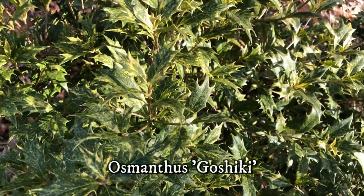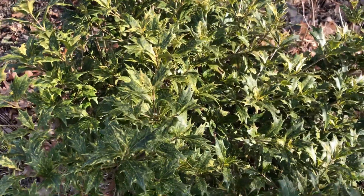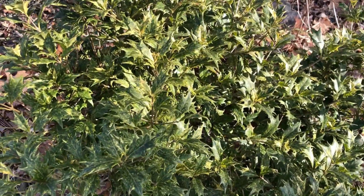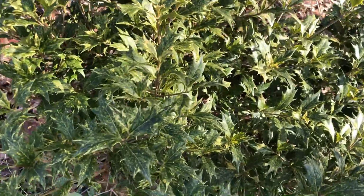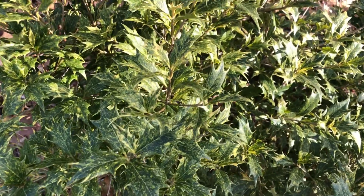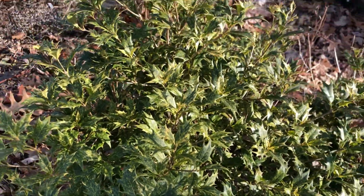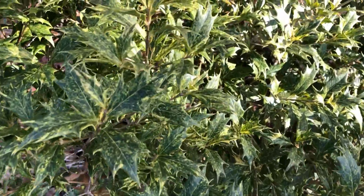gauchii, something like that. It is hardy to zone 6, and when you live in zone 6, you don't normally buy it; you're risking it. You really want plants to be hardy to zone 5. I think it's because we are by the water here, I don't know, but I can get away with some things like this. But this osmanthus, it looks good all the time. I love this plant.